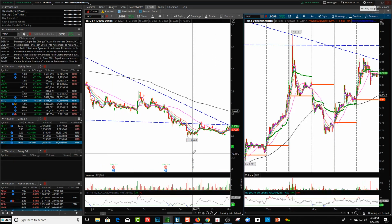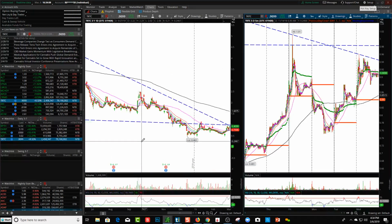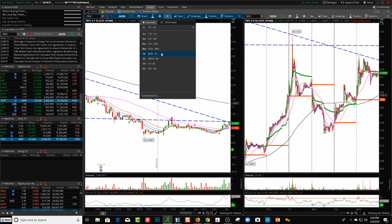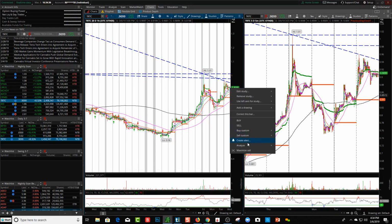And TRTC, that's going to be another one I'm going to put on. I'm going to get rid of PRTO and keep TRTC. This is another one that's kind of an inverse head and shoulders. Left shoulder, head, right shoulder. Or that kind of inverse head and shoulders cup and handle on the daily. See if we can get out above that. Right here. See if we can break out over $1. So you can see here. Let's do this.